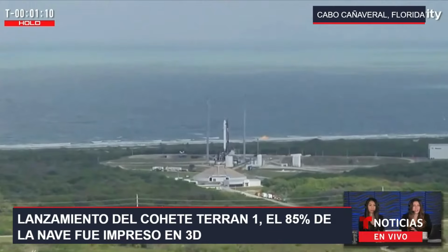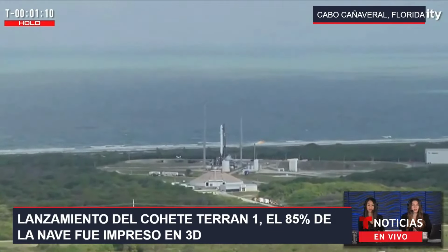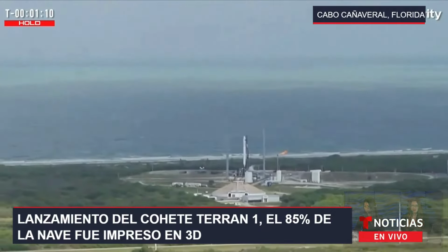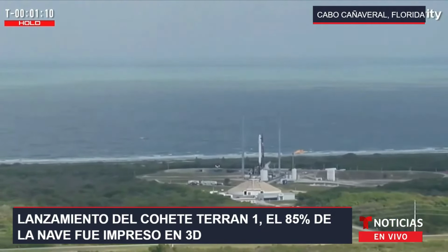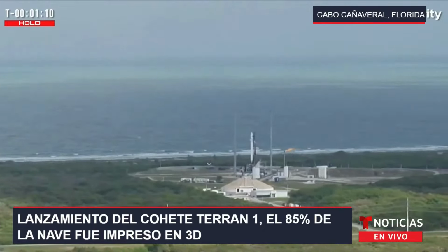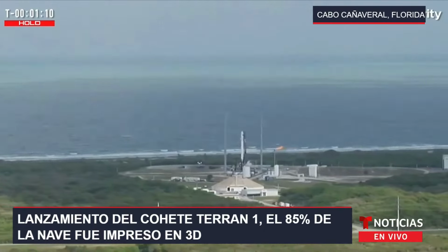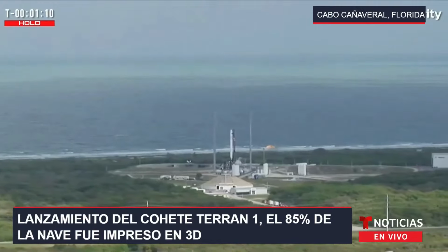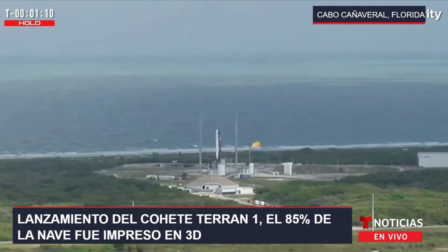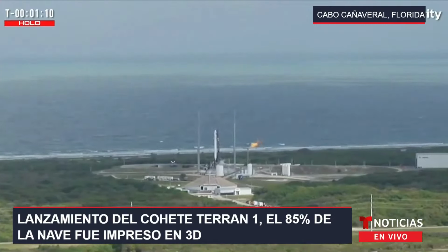We are extending the hold just a little bit longer. We're going to stand by for further updates from Mission Control. Announcement on countdown net. This is LD. We have had a terminal count abort aboard, saving the vehicle and assessing recycle options.